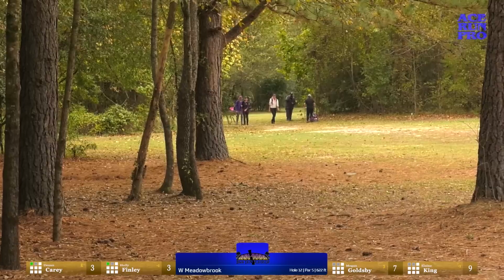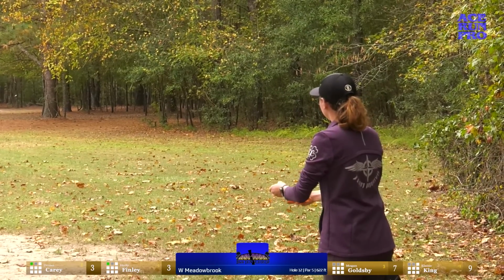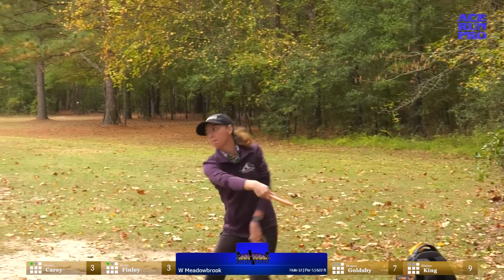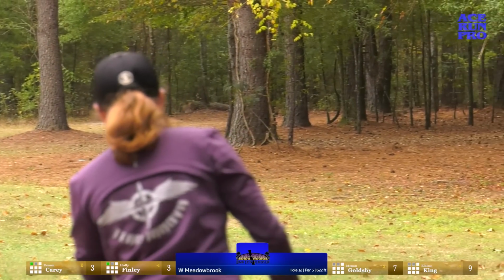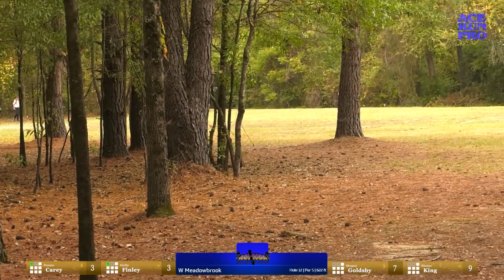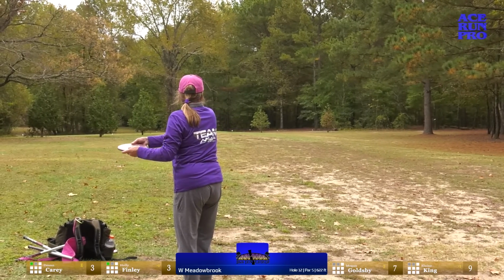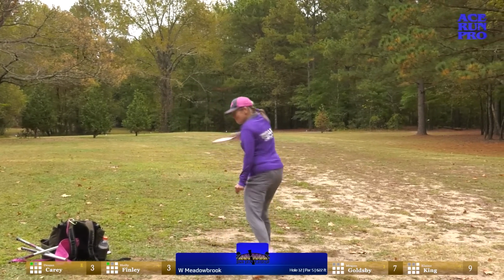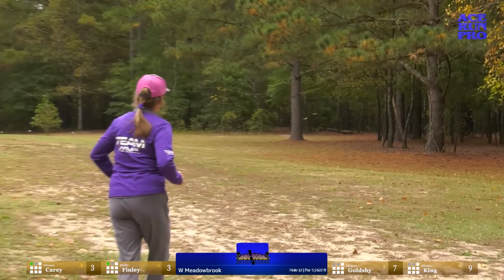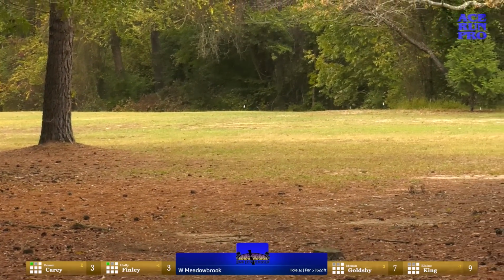Megan leaves it just a little bit short, but she should have a forehand to be able to skip up and around. Deanne looking for a mid to go for another placement shot. And that'll be okay. She'll be on the right side of the fairway, possibly a little patty shot around. And as Whitney said in the whole description, this is all about placement.